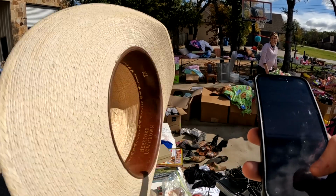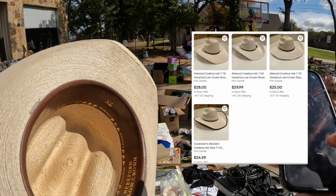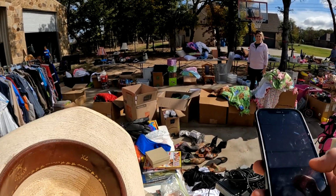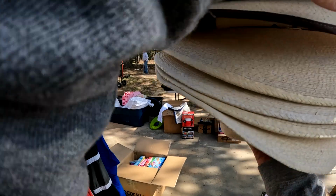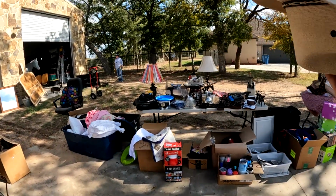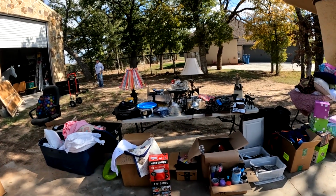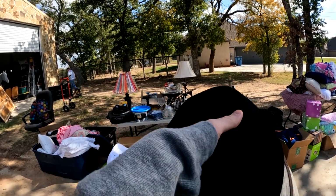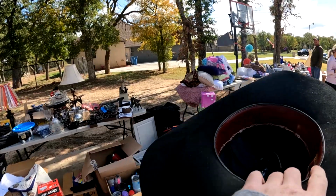I don't know if I'm interested yet, but how much are you guys asking on your hats? Okay, I'm looking for a minute. You got 6 hats total. Will you do 20, or are you firm right at 30? How many? 6. 1, 2, 3, 4, 5, 6. Yeah, that works. Sounds good.